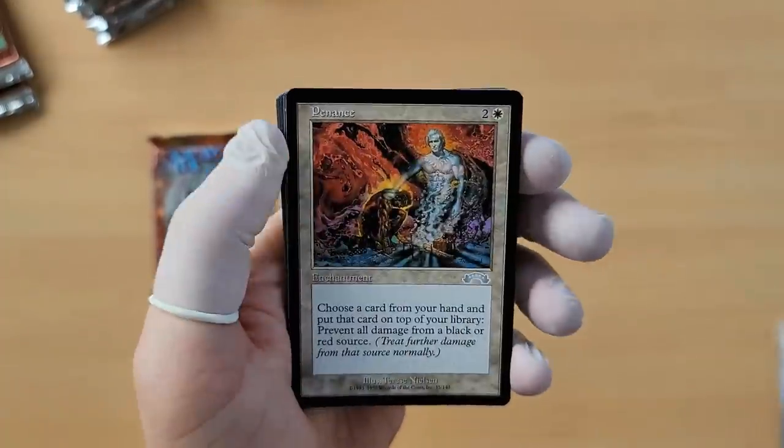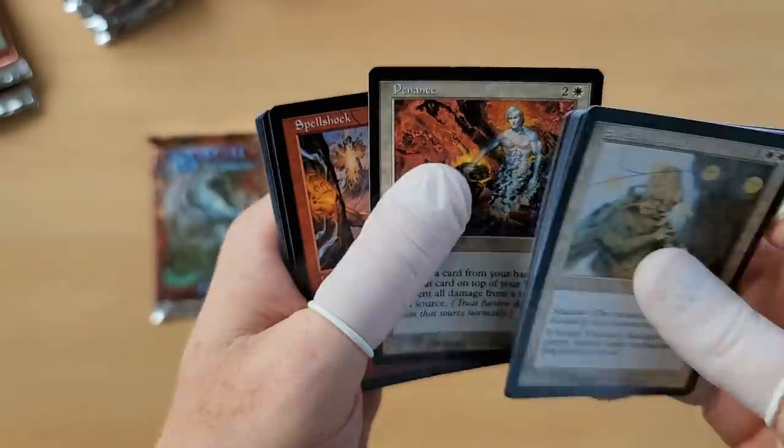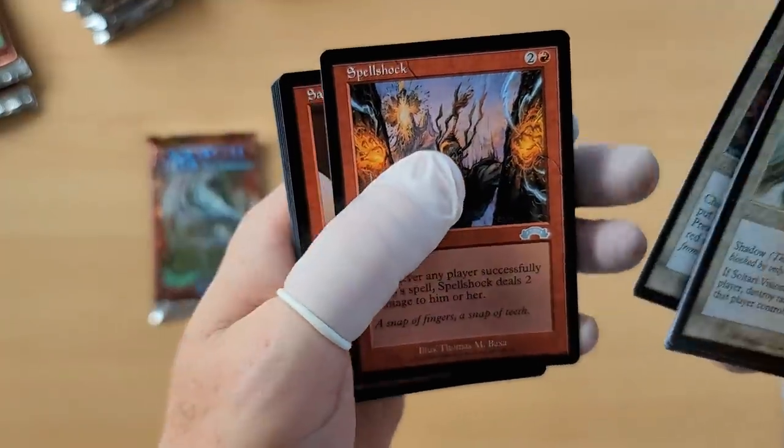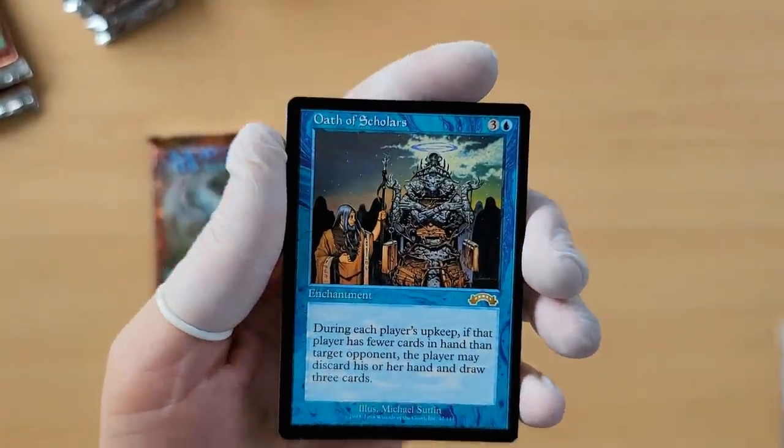Okay. Anyway, penance. Come on, baby. Come on. Pull something nasty. Spell shock. Yeah, yeah. Sabretooth Wyvern. Come on. Oath of Scholars it is.